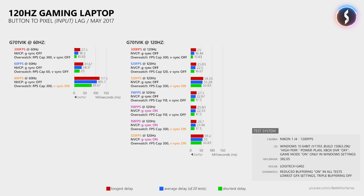So, unless you can run games at frame rates much higher than the display's refresh rate, a 120 Hz display offers lower delays than a 60 Hz display. But besides these raw numbers, the gameplay experience is much more fluid and smoother at 120 Hz than at 60 Hz, as the display is able to show you twice the amount of frames per second.